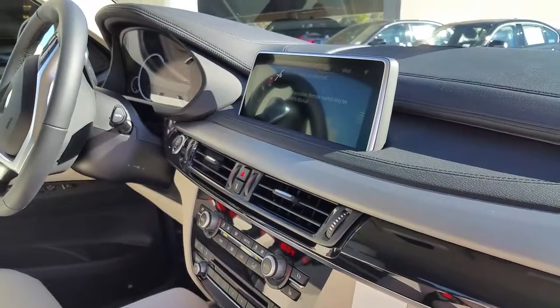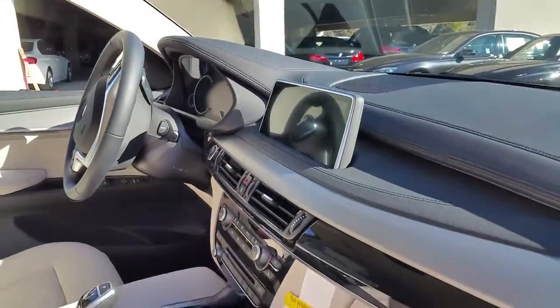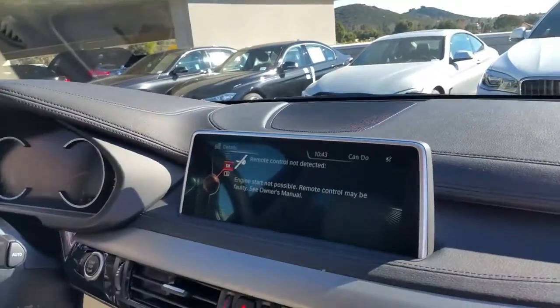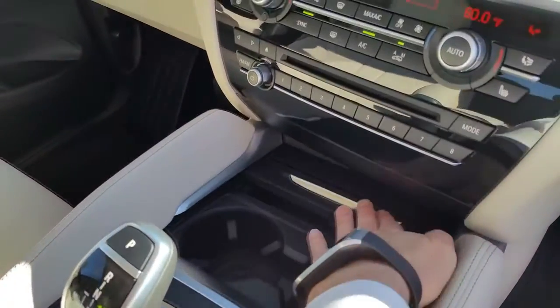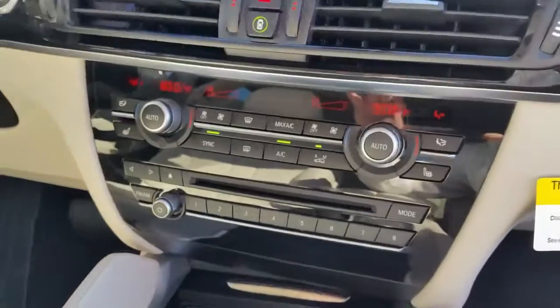And we do have the big giant iDrive screen. Awesome design. It is stationary, does not go up and down, but as you can tell, it doesn't impede any of your vision out of the front windshield. Cup holders. You know, we like to hide them. So you got some extra storage there, big cup holders.